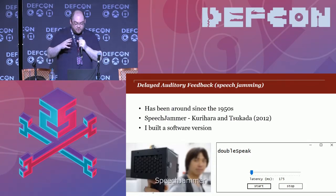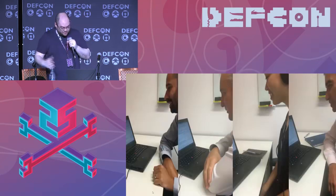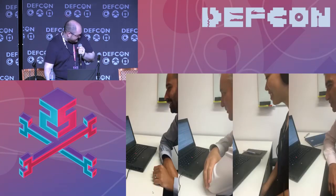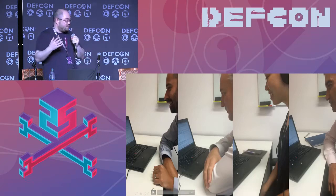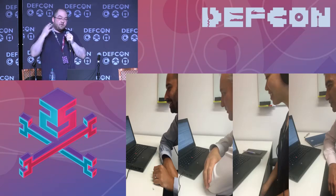There were some researchers in 2012 who came up with a hardware version. I built a software version called Doublespeak, and I tested it out on some colleagues because I didn't want to look stupid myself. So what these guys are doing is reading a paragraph from a website about delayed auditory feedback while my tool is running on that laptop and they're wearing a pair of headphones.